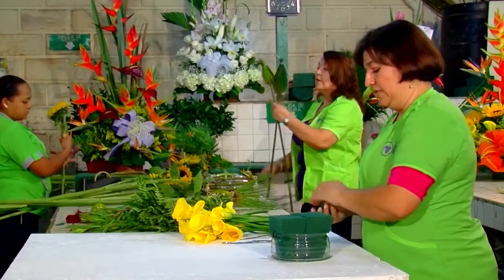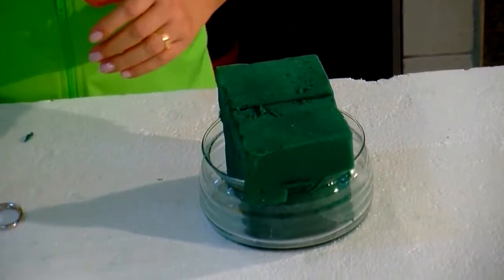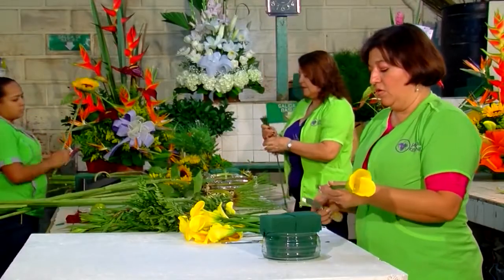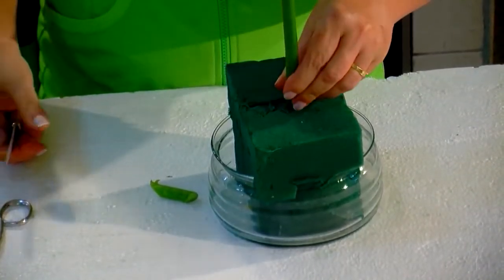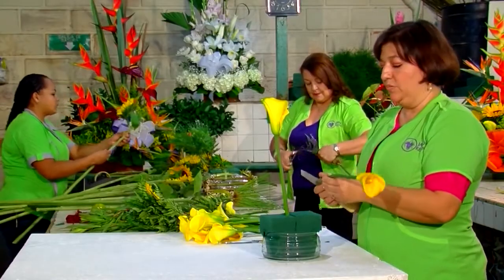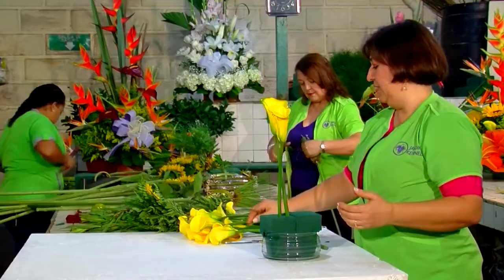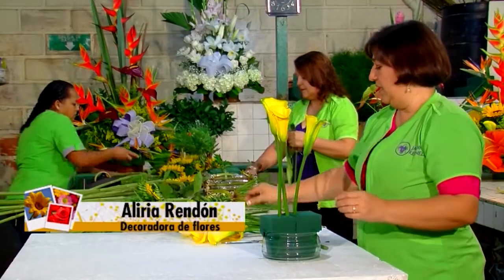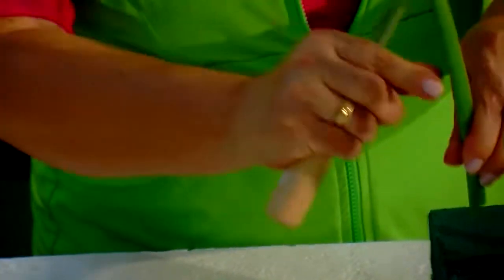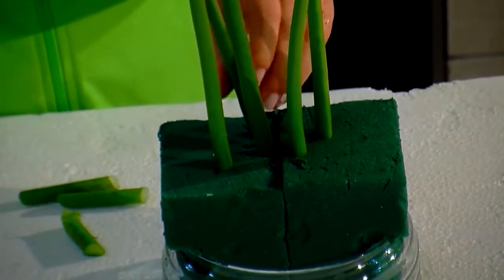If we keep the stem well hydrated every day with the base full of water, the stem will last us for a good long time period. In general, the Calla is short, so we're going to create a round arrangement so it always maintains contact with the floral foam and can absorb water to stay well hydrated. We're going to arrange all sides so that the decoration can be used as a centerpiece on a table, in the office, or to adorn any space in the house.